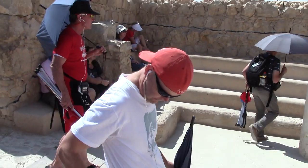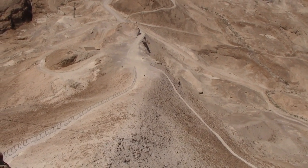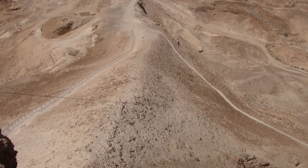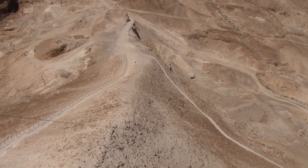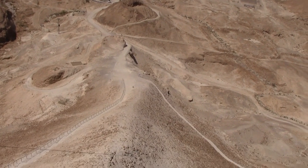Alright, this is the ramp that the Romans built to come up with their battering ram to get into Masada. It's about a third less in size now due to erosion.